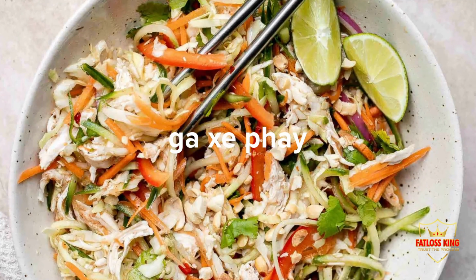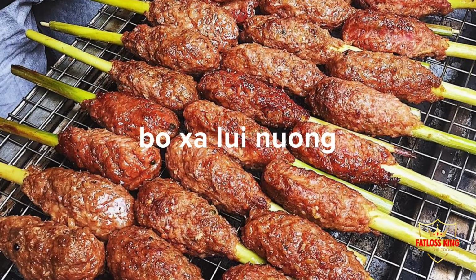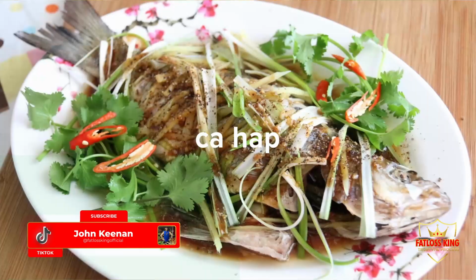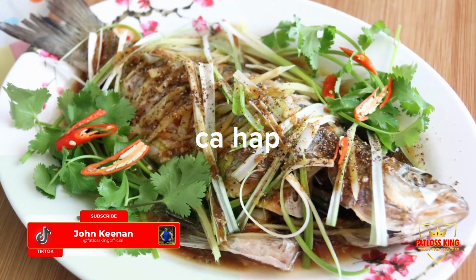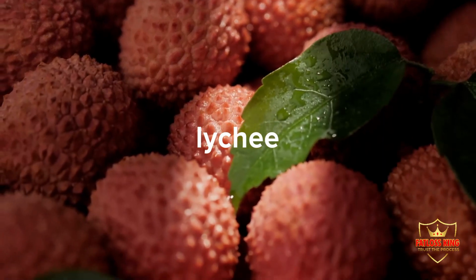Moving on, we have ga se fei, light diced chicken with mint leaves, and bo sha lui nuong, grilled beef with lemongrass and vegetables, where lean meat is roasted to add flavor. Seafood is tempting too, with options like ka hap, nutritious steamed fish dishes, and shrimp with fish sauce. And don't forget to try lychee, a fabulous tropical fruit.